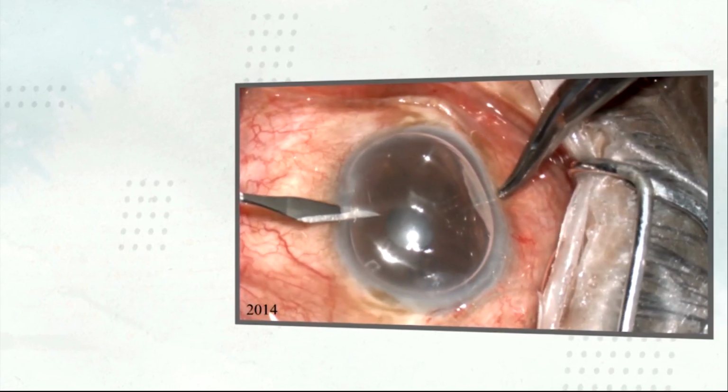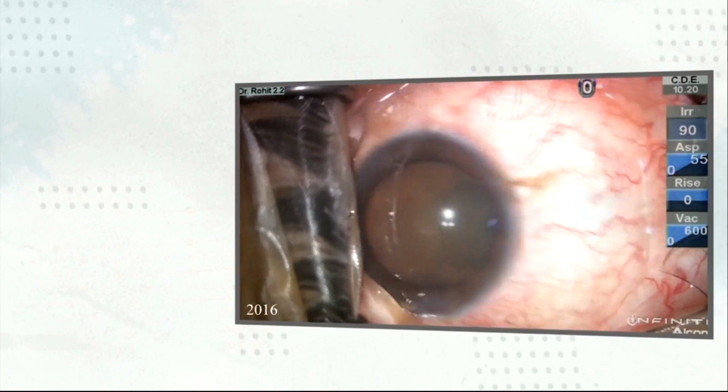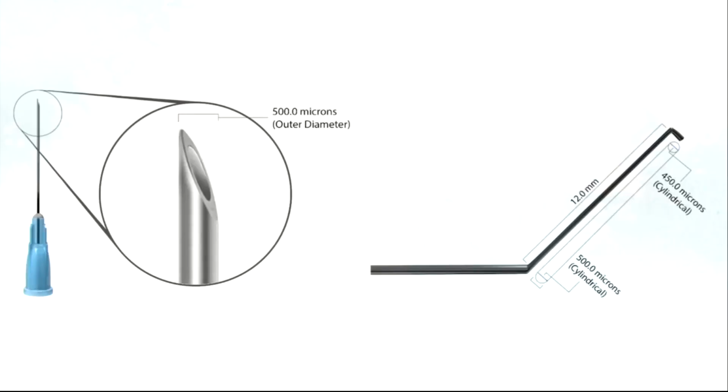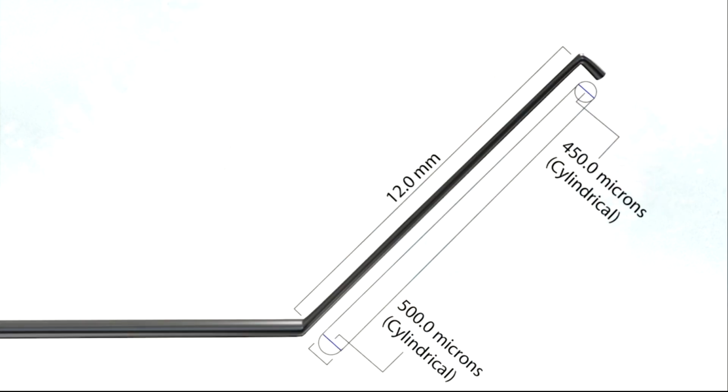We were already calibrating the sizing of our incision. We opted for syncing the shape by having round incision for round instruments. We chose a 25 gauge needle which had outer diameter of 500 microns. The shaft of chopper was correspondingly cylindrical. We wanted to calibrate the sizing too.